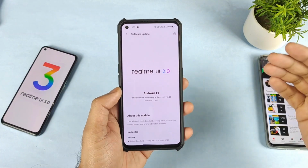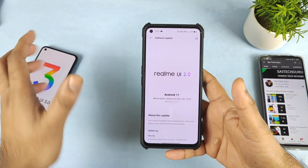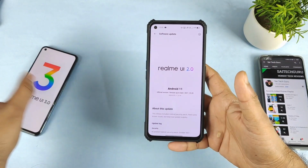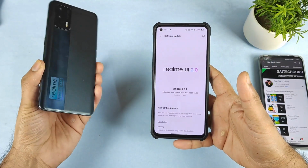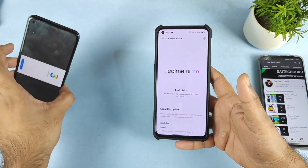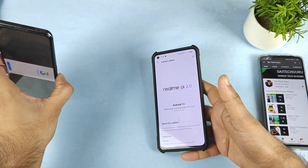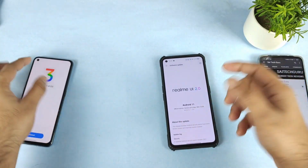And I wanted to make this video just to be clear: please do not update to this Realme UI 3.0. The main reason is that I previously updated to Realme UI 3.0 on my Realme X Max device, and there are a lot of issues and a lot of bugs with Realme UI 3.0 on the Realme X Max especially. Till now, a few problems have not been fixed.